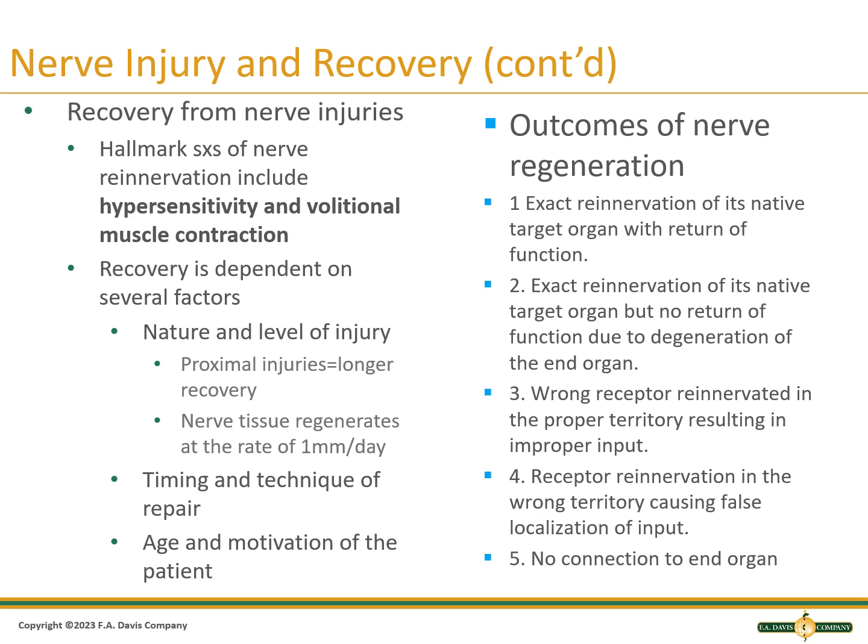Outcomes of nerve regeneration, we can see it present in several different ways. We've got 5 listed in your textbook. So we can have an exact innervation of the native target organ with return of function, so everything goes back to normal. We can have the reinnervation going to the native target organ, but there's no return of function due to degeneration of the end organ. So if the muscle is the end organ and it has degenerated, or the neuromuscular junction has degenerated so that it can no longer receive the neural impulse, then we would see continued flaccidity within that muscle. The wrong receptor can be reinnervated, and so we've got nerves firing, causing wonky signals and outcomes that we're not looking for. We can have receptor reinnervation in the wrong territory, causing false localization of input, or we can have no connection to an end organ.